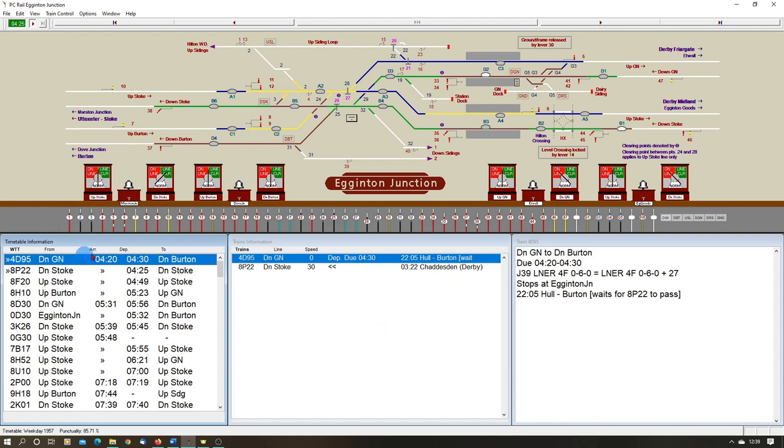I'm going to offer this one on to Burton. I know he's not due for another 5 minutes, but we can offer that on whenever we want, really. So I'll offer that on as a clear. Even though the route's not set, we've got a line clear ready for when we do need it.